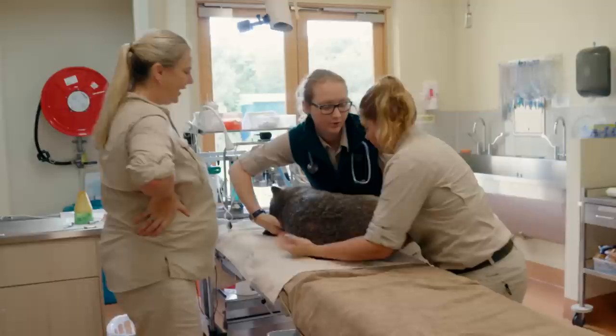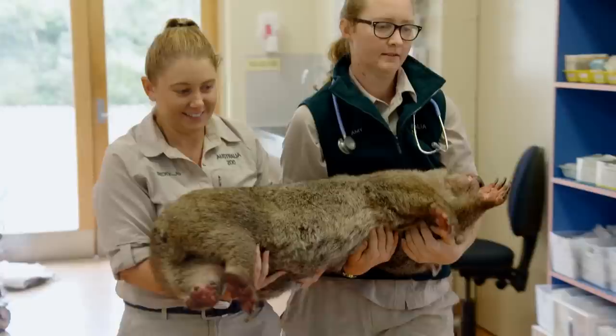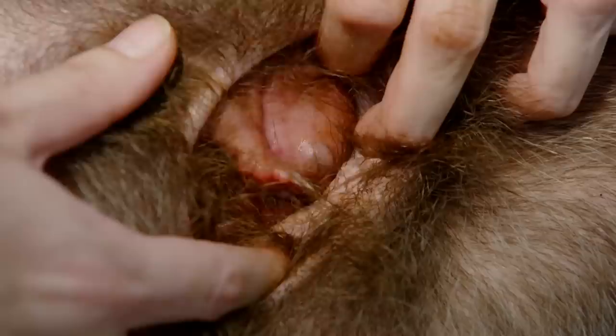Wombats are really tough to breed, so this is a real milestone for all of us. Oh my goodness, I'm just so excited. I'm having one of those wombat fangirl moments. She's adorable.